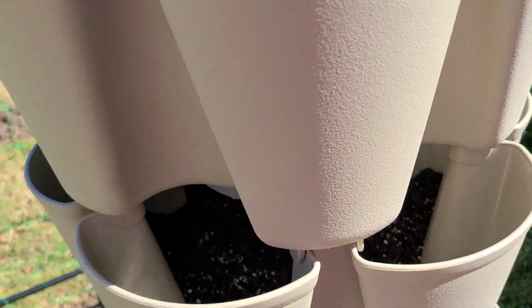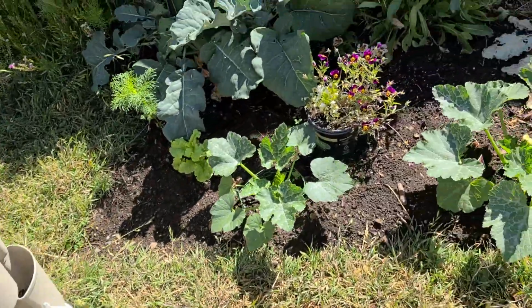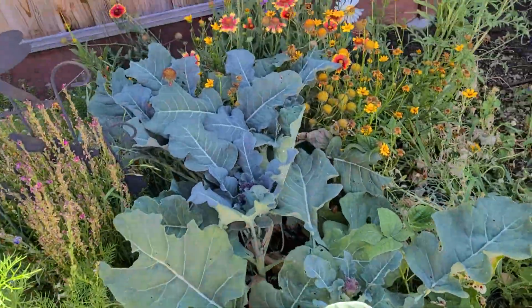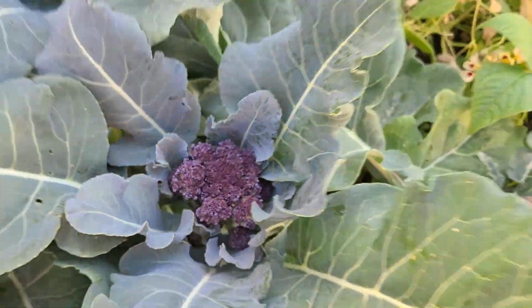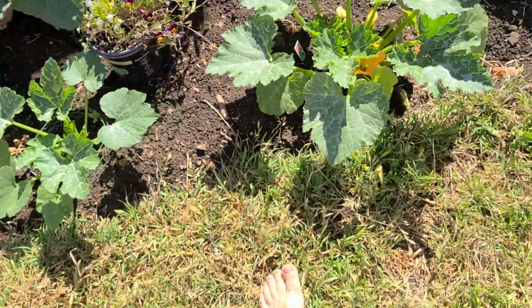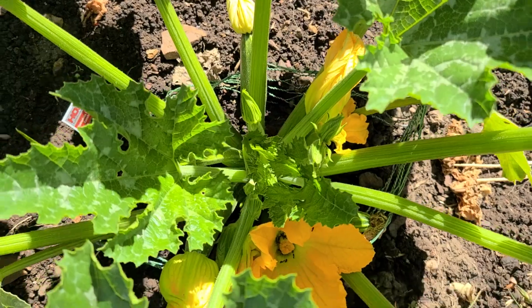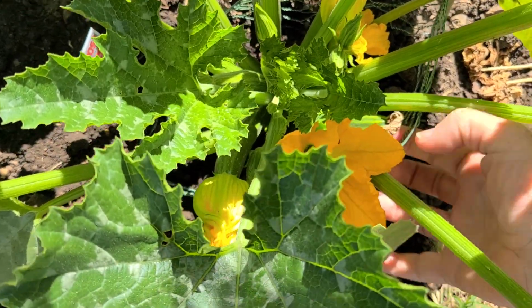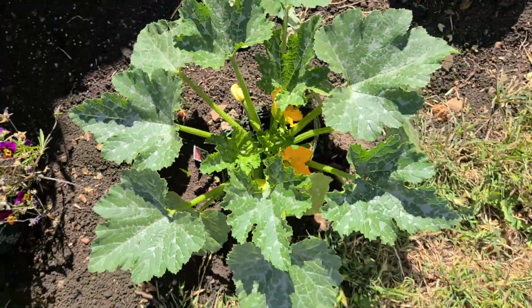Got some strawberries in the bottom. That's purple basil. This one is going to have lettuce and stuff. I've already picked the broccoli, but here's a little head right there. And then we've got zucchini. This one's growing. Yeah, they're looking good.